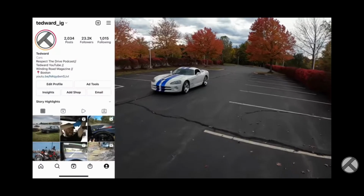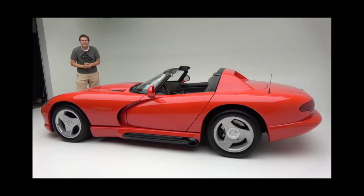Also, due to the absence of traction control and ABS, the car proved difficult to drive. Now, Dodge had the foundations for a very good supercar, but were not able to deliver, so they knew what they had to do for the next generation.